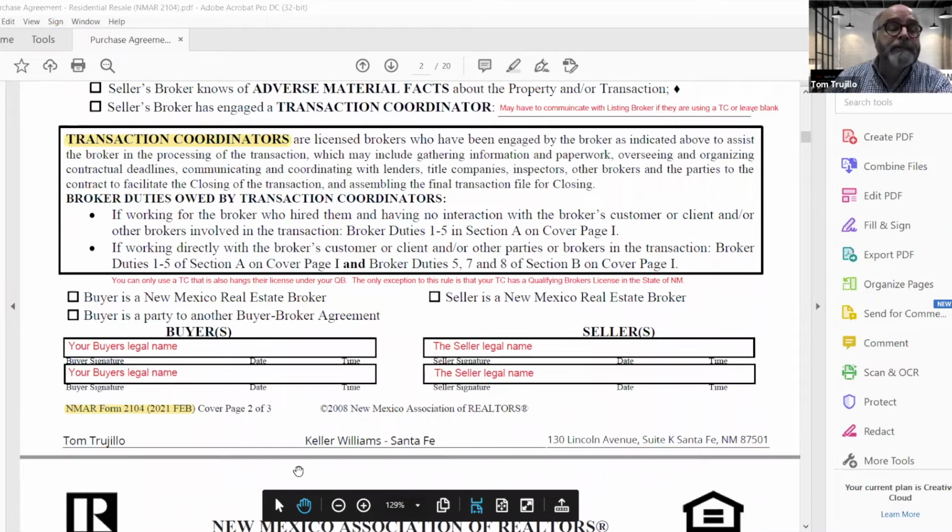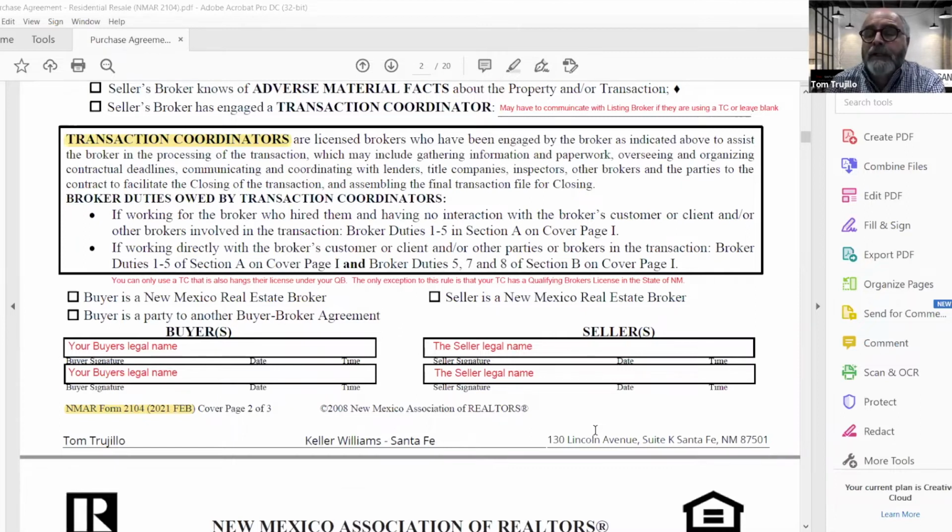Buyers and sellers. You can see, use your buyer's legal name. Same thing, always try to go there. So before you start writing the contract, try to find what their legal name is. If you're on the buying side, you might go into the tax information and find out. Or you may just ask the other broker, how do they want us to write this contract? Because sometimes it might be a living trust or an estate. So things have to be written a little different.